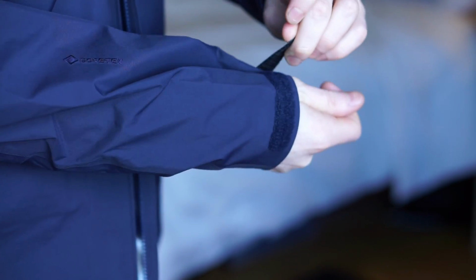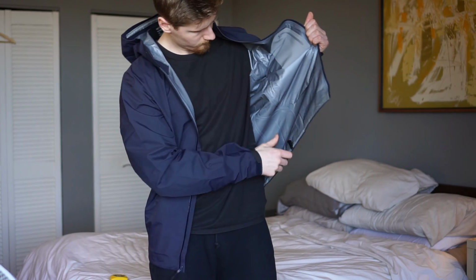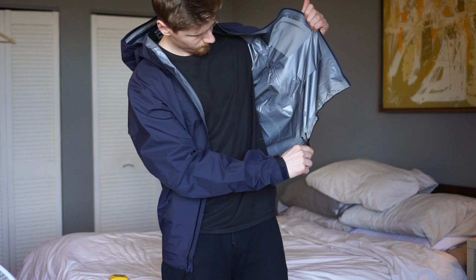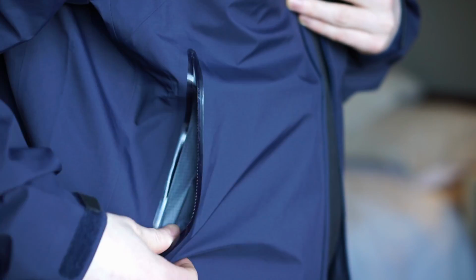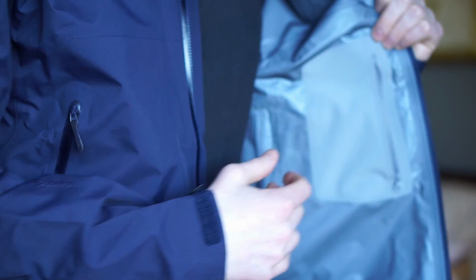There are the Velcro adjusters on the wrist cuffs. This is standard with all Arc'teryx jackets and most rain shells out there. We also have that bottom hem adjuster, so you can tighten that up around your waist and prevent any wind from coming out. In terms of pockets, this jacket's pretty minimal, so it has the 2 hand pockets and then 1 chest pocket. The Beta AR and the Beta Lightweight also have the same 3 pockets.